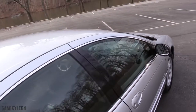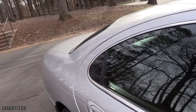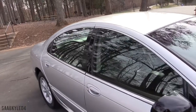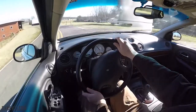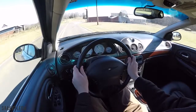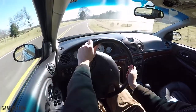For 2001, the LHS came with an MSRP of $28,680 and was designed to compete against other similar front-wheel drive domestic luxury sedans, such as the Buick Park Avenue, Lincoln Continental, and the Oldsmobile Aurora. In comparison, the 300M started at $29,640 for 2001, while the Concorde started at $22,510. There was a number of a la carte options available, but for the most part, the LHS was offered in one well-equipped trim level.